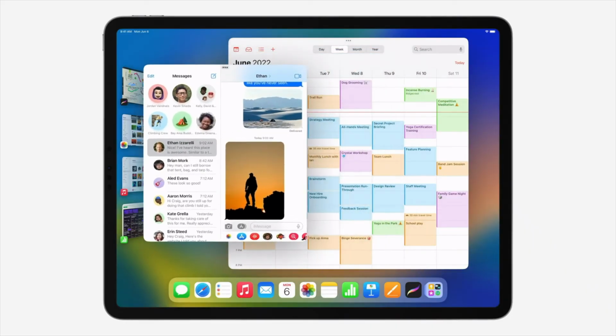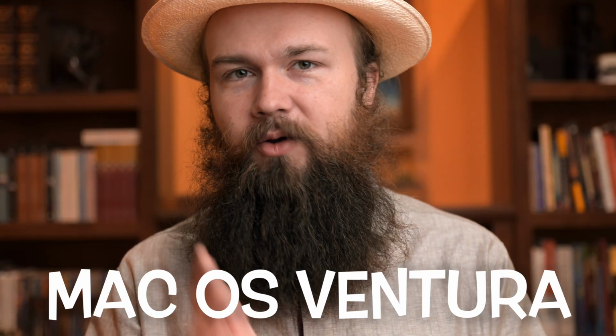Now, I do have some apprehensions with Stage Manager. How it's laid out and built, there is a lot of what seems like wasted screen real estate, but it does show that Apple is still trying to work through the problems of windowing on iPadOS, and I'm excited for what it means for the future. But let's now switch over to macOS Ventura and start with where we just left off.